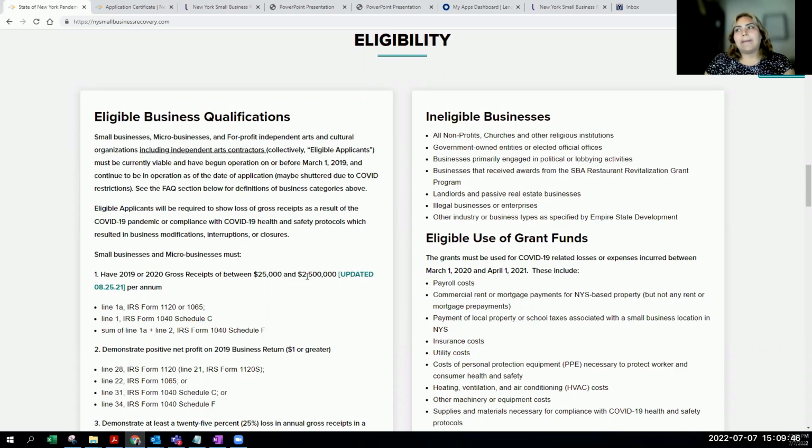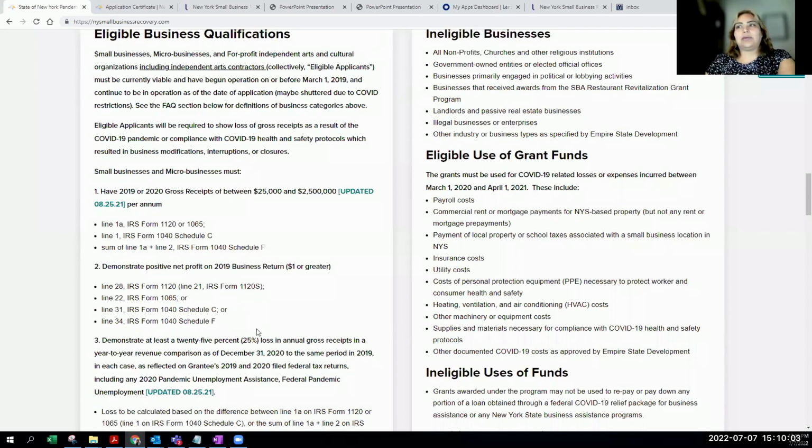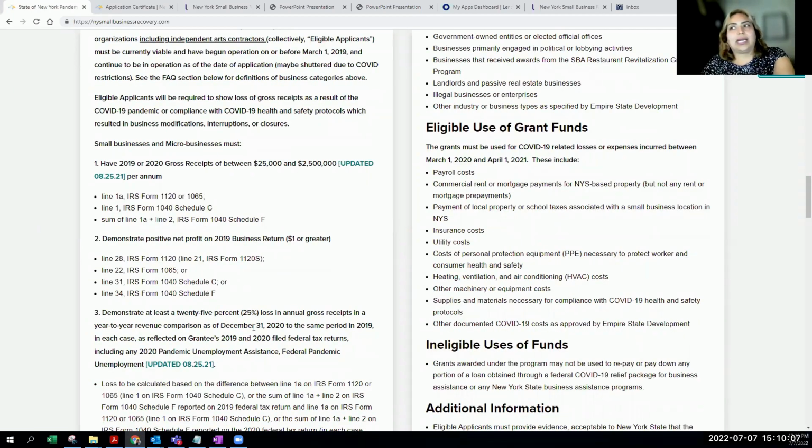The max amount of $2.5 million is the top end of the amount that a business could gross in 2020. So there must be a reduction of 25% loss between the 2019 and 2020 tax years. All the information is found on the website.